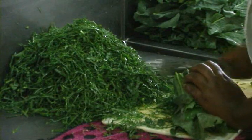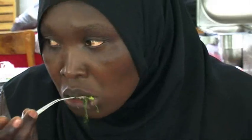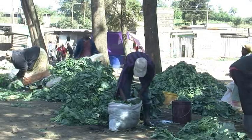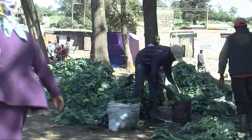Fresh leafy vegetables are a great addition to people's diet and offer countless health benefits. But as most vegetables are grown during the rainy season, they fetch a low price when sold during peak harvest time.